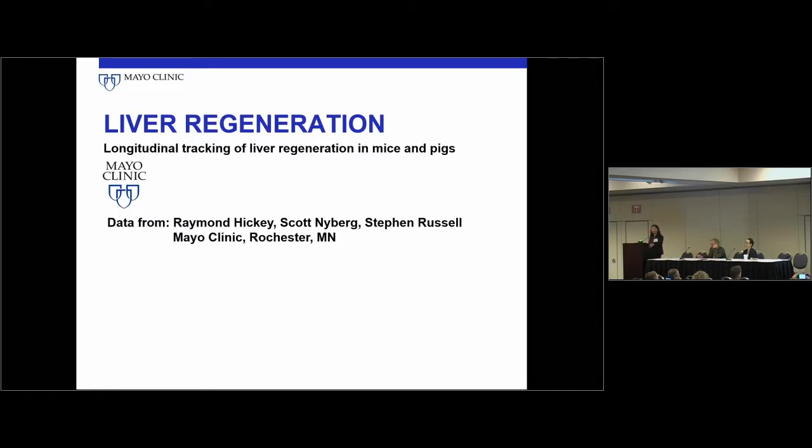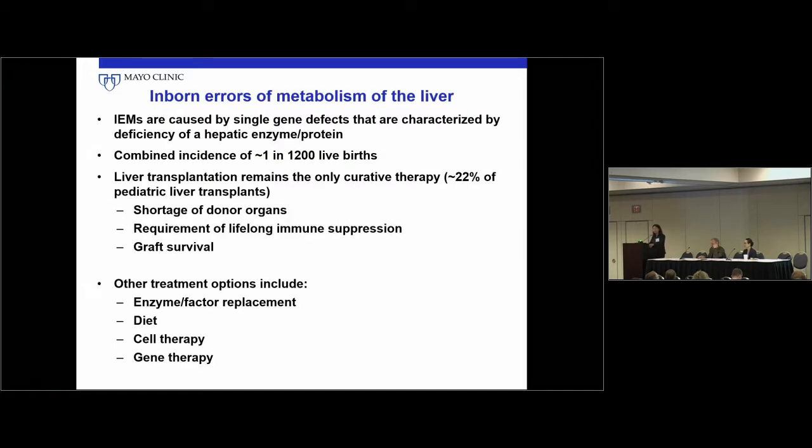Cellular regeneration is a big topic. This is liver regeneration work done by Ray Hickey, Scott Neiber, and Steve Russell in pigs and in mice. And their purpose is to allow us to do hepatocyte regeneration in the patients with inborn errors of metabolism.